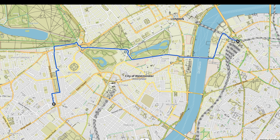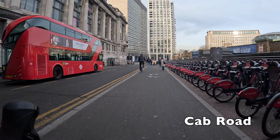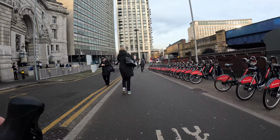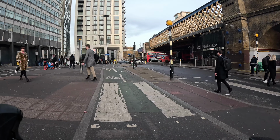Okay, let's get going. So we're starting on the Cab Road exit to Waterloo Station, and we're going to head down this shared pedestrian and cycle path. Obviously there are people walking here, so do be careful as you go down and give everyone a wide berth. Make sure you stop for this zebra crossing across the path as well.